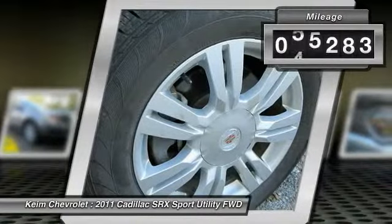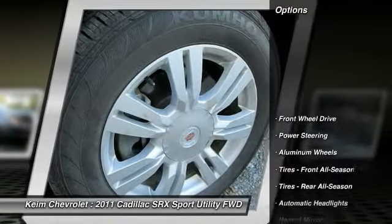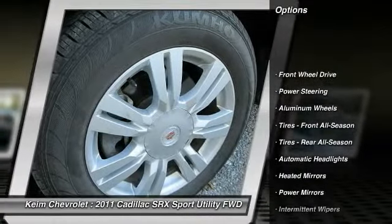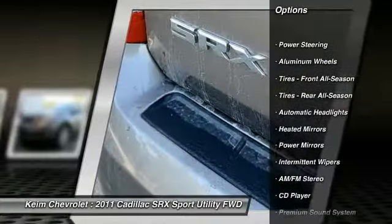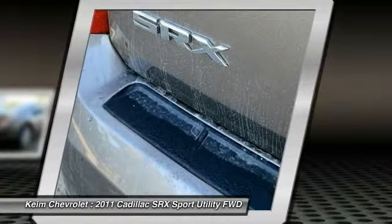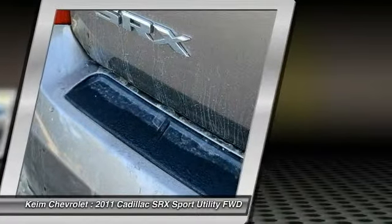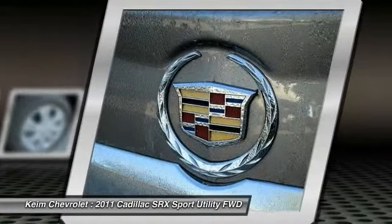This vehicle has less than 70,000 miles. Here are some of this vehicle's great options: anti-lock braking system, keyless entry, stability control, traction control, steering wheel audio controls, leather-wrapped steering wheel, power steering, driver airbag, adjustable steering wheel, aluminum wheels.